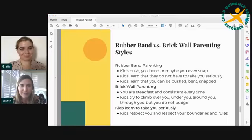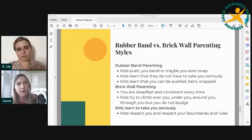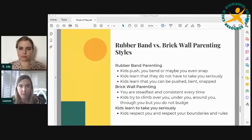Okay. So this is the rubber band versus brick wall parenting. What we like you to remember is if you are having trouble being consistent, if you are giving empty threats, if you are making empty promises, kids realize that they can push you around. So they want to hold you to your word, but they want to give you a push if they don't like what your word was. So if you have let them know that they're going to be punished at the end of the day, and then they're good all day, and so you don't stick with the consequence that you've decided on, that is one way they're going to treat you like a rubber band.